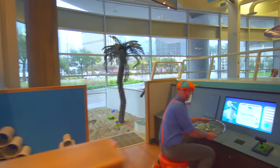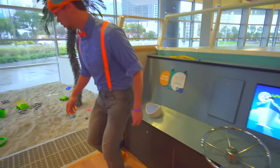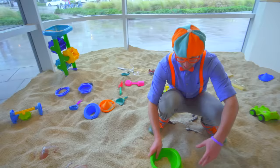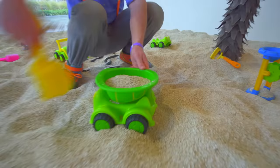This is a cruise ship simulator. Ring, ring, ring! Forward, backward, ring, ring, ring! This is so cool! And look, there's sand over here. Whoa! There's a bunch of sand toys. Come down here. Gotta scoop it up. Check this out, real close. Okay, let's go find a place to dump it.